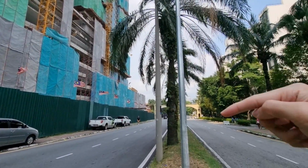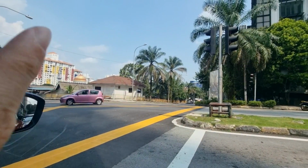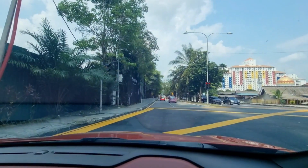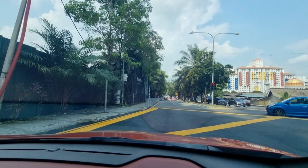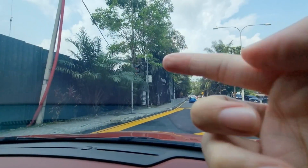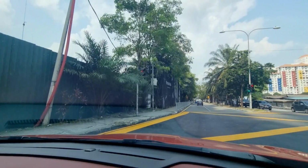So this is the entrance around Pantai Hill Park area lah. This is the T junction lah. Whether you turn left then go to the back of Goodwood. If you turn right then you go to Sphere, Bangsar South area lah. Or you can go out to NPE if you just go straight from here. This is right behind the commercial area which is rumored for the MRT 3 lah.